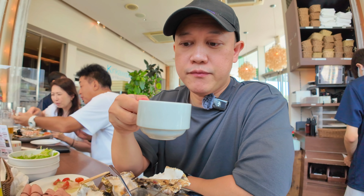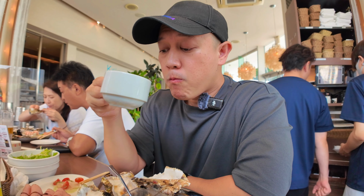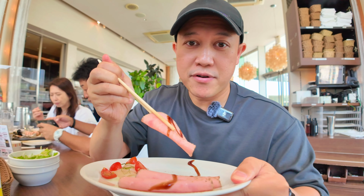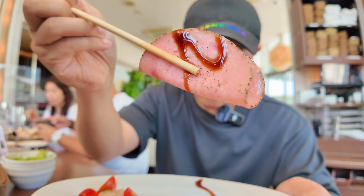Some of our oyster soup, clam soup. All right, which one should we try? Ham with black pepper and some kind of sauce.